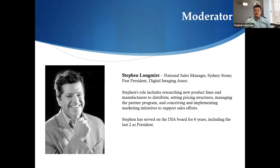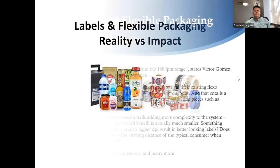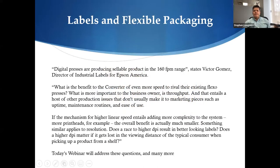Fantastic. Thank you very much. Today's topic is labels and flexible packaging, reality versus impact. Today's panel will address the status of the label and flexible packaging markets and what impact digital technology has had in this industry sector. Digital presses are producing sellable product in the 160 foot per minute range, states Victor Gomez, Director of Industrial Labels for Epson Canada.